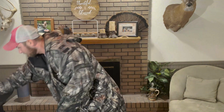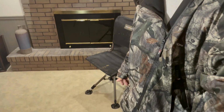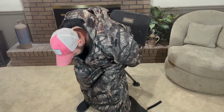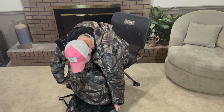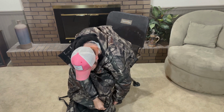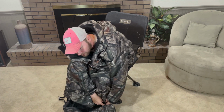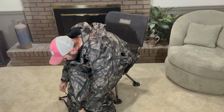So I brought my blind chair in here so you can see it. See if we can angle this camera down a little more. There. So you sit down and then you just kind of flick your feet, and then you zip your feet in. Basically think like the Arctic Shields that you'd put over your boot covers when you get to the tree stand. It's the same concept, except it's full body.